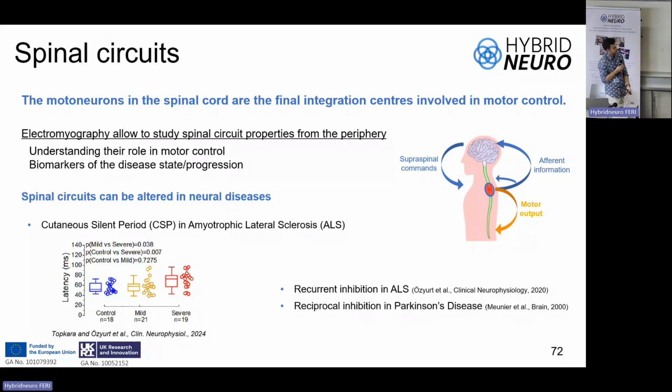Recurrent inhibition is also altered in these patients. Reciprocal inhibition is altered in Parkinson's disease. We have hyperreflexia in spinal cord injury. So we have a lot of diseases in which the circuits in the spinal cord can be studied through EMG and reflexes. But the truth is that most of these studies were done in the 90s, early 2000s, and they were discontinued. So neurophysiology was not very trendy.